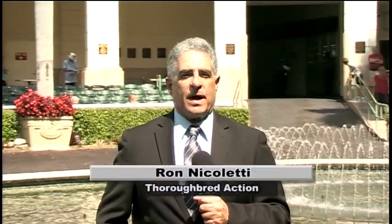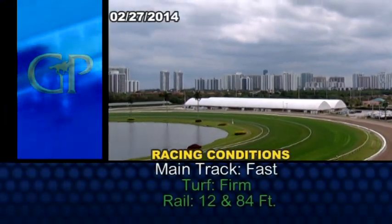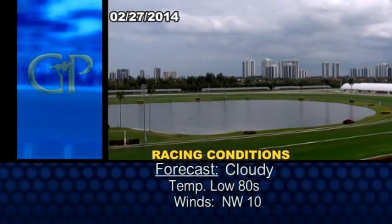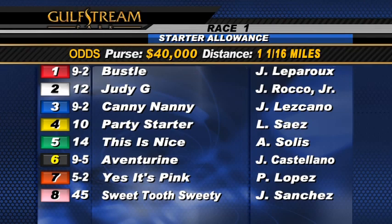It is Thursday. We have 10 races. Let's get right to those track and weather conditions. The main track fast, the turf course firm. Our first race on that firm turf course at 1 mile and 1/16. It's a starter allowance for fillies and mares 4-year-olds and up. 8 runners will go to the post, and the off-time favorite is the number 6 horse, Aventurine.